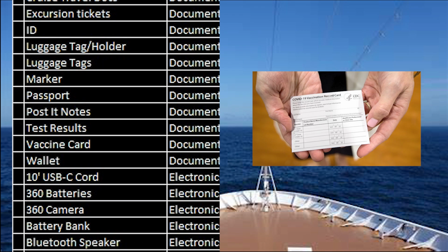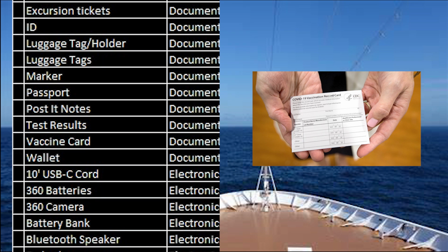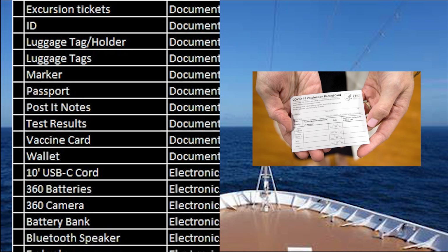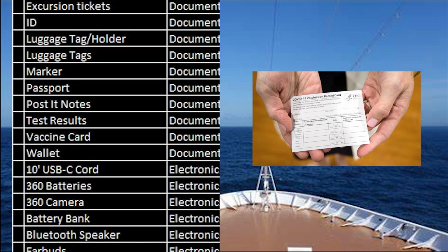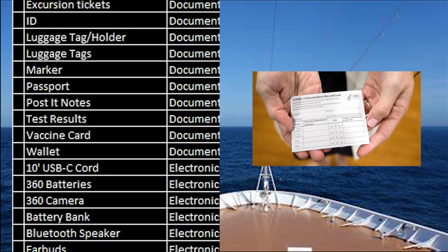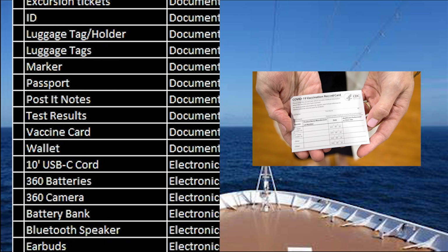Vaccine cards next. Again, I have not traveled anywhere recently that I've needed a vaccine card, so I generally don't carry it with. I do have a copy saved on my personal cloud storage should I need one, but nowhere I've gone do you need one anymore.